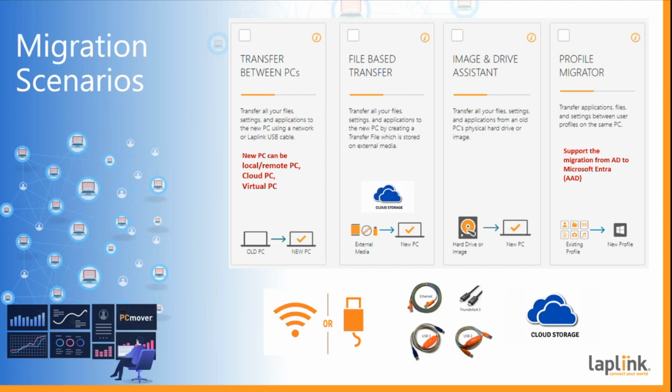We support Azure as well as AWS, so that is a different way to do it, basically asynchronously. The third area is the image and drive assistant, and that's more of a fix scenario, because if you have, for example, an image of your old PC and the old PC fails, gets lost in the driveway, gets stolen, whatever, then you can retrieve all your data from that image.